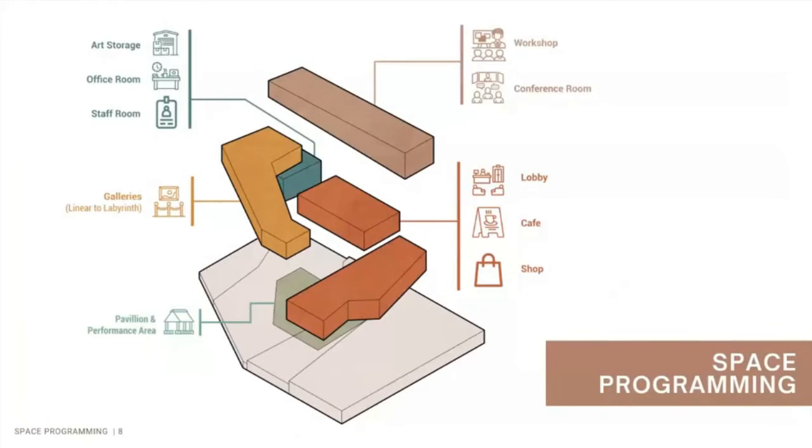In our space programming, we combine spaces such as the lobby, cafe, and shop in the public spaces, which are naturally ventilated spaces. We also have the linear and labyrinth exhibits in conjunction with one another. Our semi-private areas are the workshops and conference rooms. For our outdoor spaces, we have the pavilion and the performance area at the center of the space. Lastly, our private spaces are grouped together, such as the art, storage, office, and staff room.